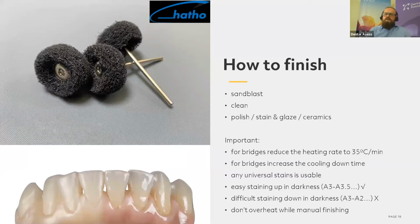What is very important when you're working with zirconia, especially when you're working with bigger bridges, is that you have to reduce the heating rate. Reduce the heating rate to about 35 degrees per minute. If you are heating too fast, you create stress. Another big point is when you are working with big bridges, increase the cooling down time, and that's even the biggest stress factor for zirconia.